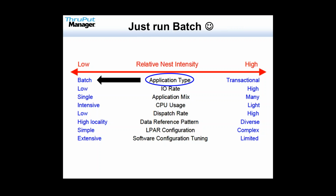Okay, what if we just run batch? All right, maybe not a practical option, but this partially explains why systems that primarily run batch versus systems that primarily run online show better RNI values. If you want to get the most out of your batch by fully automating, you're probably running ThruPut Manager, but that's another webinar.